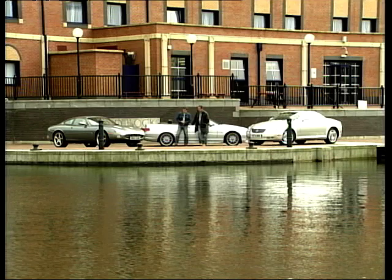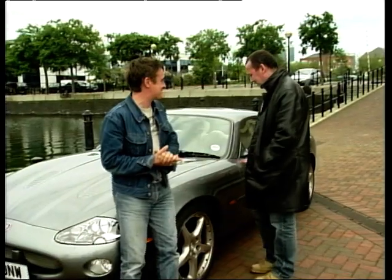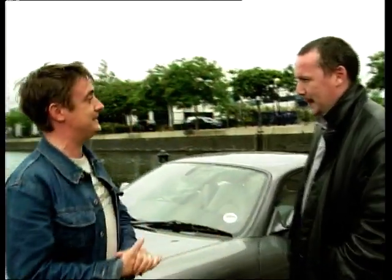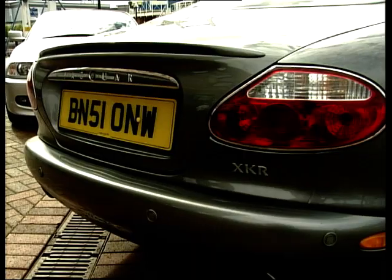Let's go and have a look at it then. I can't keep you away from it for too long. The Jaguar XKR, it's by far the most expensive car we've got here this week. But it's been marvellous to see and quite touching to watch you just fall for this car. Big time. And I have to say, and I can now certainly reveal my unbiased opinion, I think you're absolutely right. I think this probably is the ultimate daddy's car.